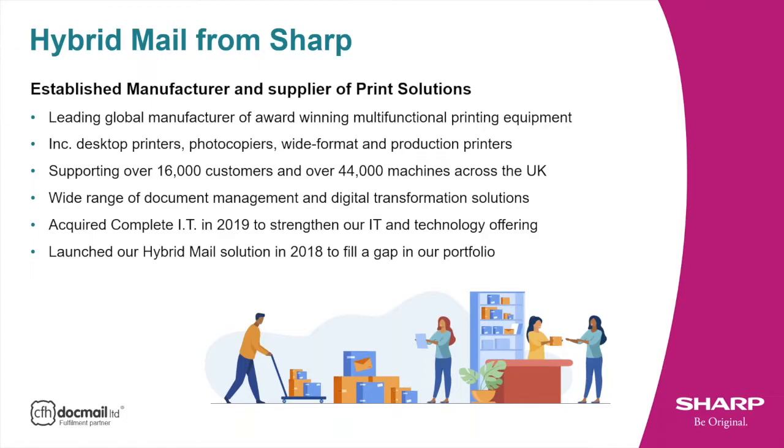As it says there, in 2019, we acquired Complete IT to strengthen our IT technology offering. And we also went ahead to forge relationships with industry-leading partners to launch solutions where we felt we had gaps. So one such solution we felt we needed to offer our customers was a hybrid mail solution. So Sharp went into the marketplace and approached CFH as a fulfillment partner.